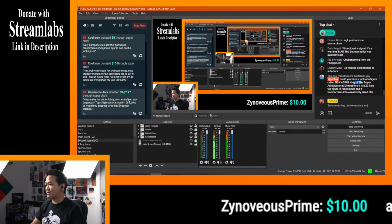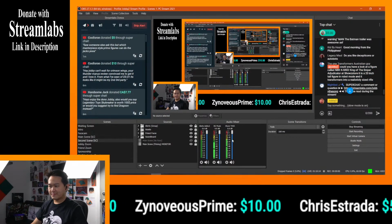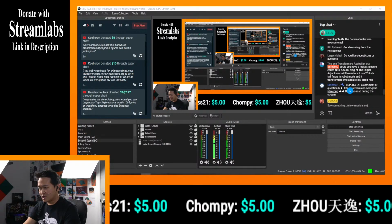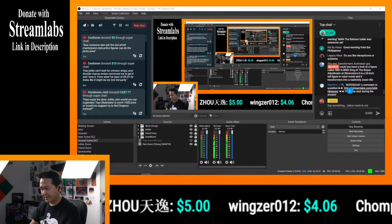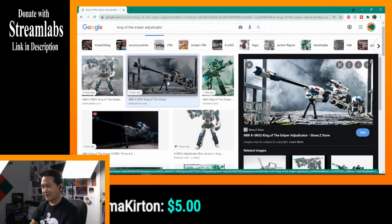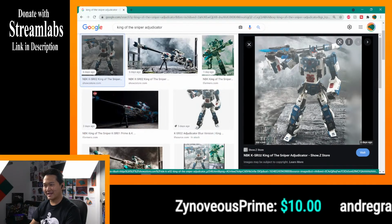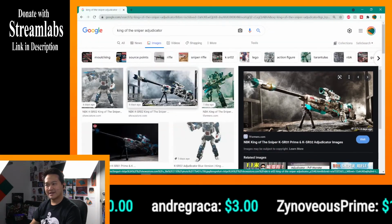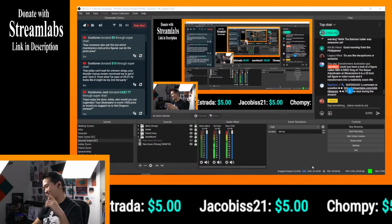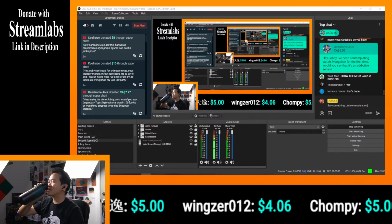Could you have a look at the figure COD King of the Sniper Adjudicator? Yep. I know what that is, man. I pre-ordered it. People don't know. Let me look it up for you. King of the Sniper Adjudicator. Hell yeah. Look at this guy. There's a transforming sniper rifle that actually shoots rubber bullets. And it looks cool. I'm definitely getting that. I'm not getting this color though. I'm getting the green one. Anyone remember my Dino Blasters review from way back when? If I get that figure and review it, it'll probably be part 2 of Dino Blasters. It's a gun transformer that can actually shoot. That'd be great.